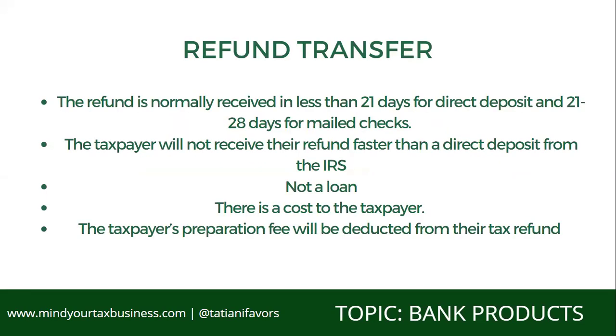Okay. So let's dig deep into the different types of bank products. Like I said, we have refund transfers and then the refund anticipation loan. Now, the refund transfers, again, they're normally received in between 21 and 28 days. The taxpayer will not receive their refund faster than direct deposit. Yeah, for refund transfer, they don't. This is not a loan. Okay. The refund transfer is not a loan, but there's still a cost to the taxpayer. Why? Because you have the convenience of reducing the refund by your tax prep fee. So they are not paying out of pocket.